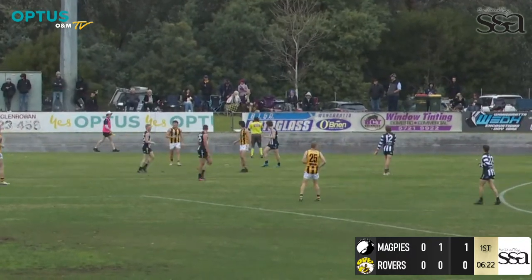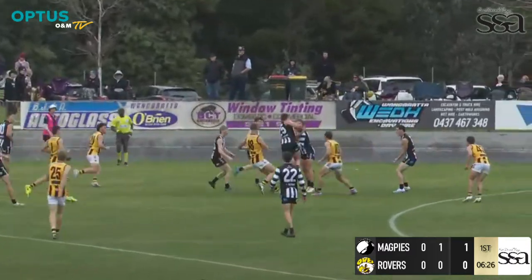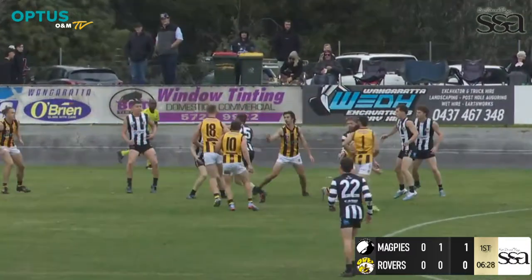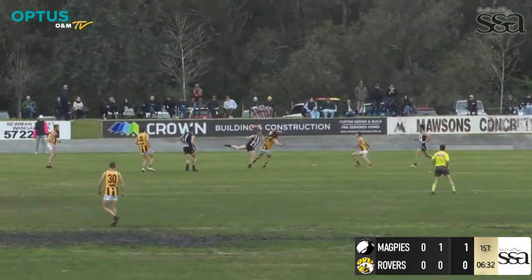Here's Dan Vaccaro. 6 minutes gone. Magpies time clock. What a start by Wang Magpies. Five inside 50s. Rovers yet to go inside their forward 50 this game. Jeez. So they need to get a little bit of play in their attacking half here, the Rovers.